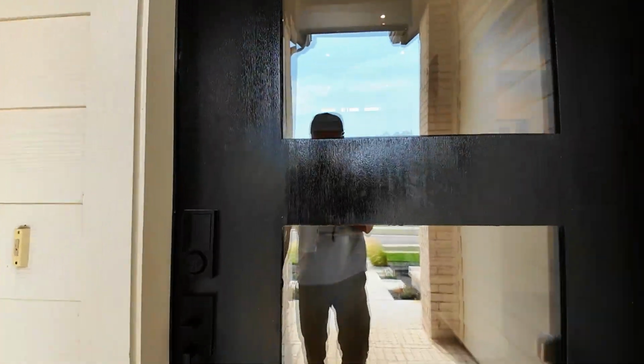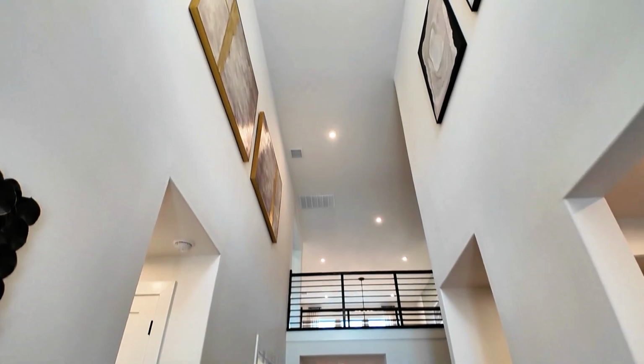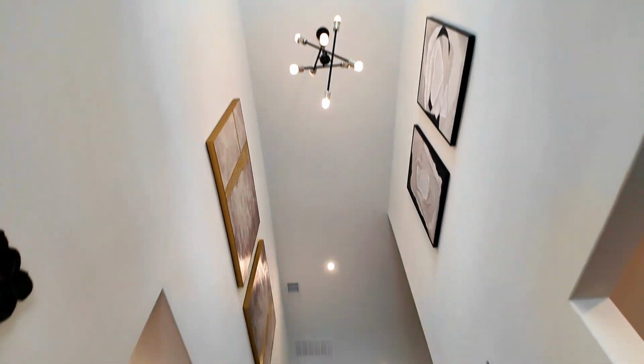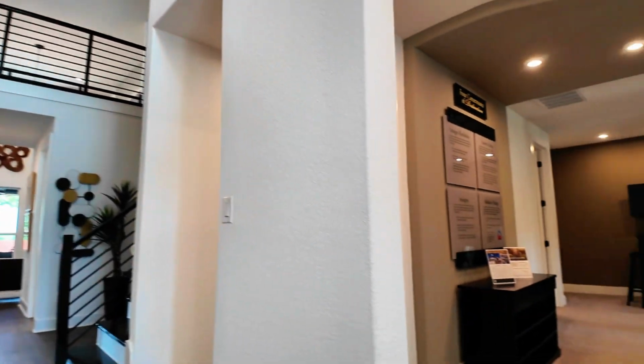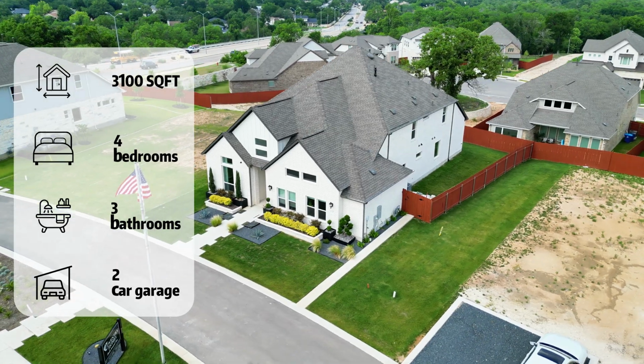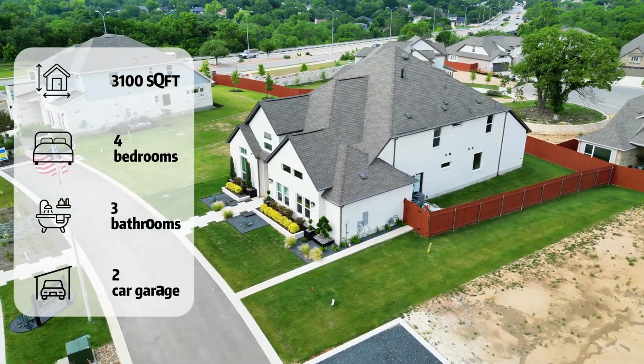Let's take a look inside right now. So when you get to the front, you can see the front entrance. It looks to be about 20 to 22 feet ceiling. Vaulted ceiling looks fantastic. It has somewhat of a natural light coming in here in the front area. Personally like it quite a bit. This first floor looks like LVP or wooden flooring. Looks fantastic. And this floor plan, by the way, is 3,100 square feet, 4-bedroom, 3-bathroom.